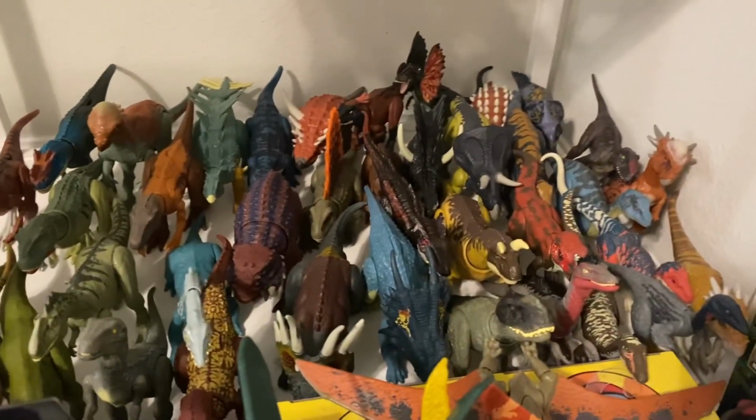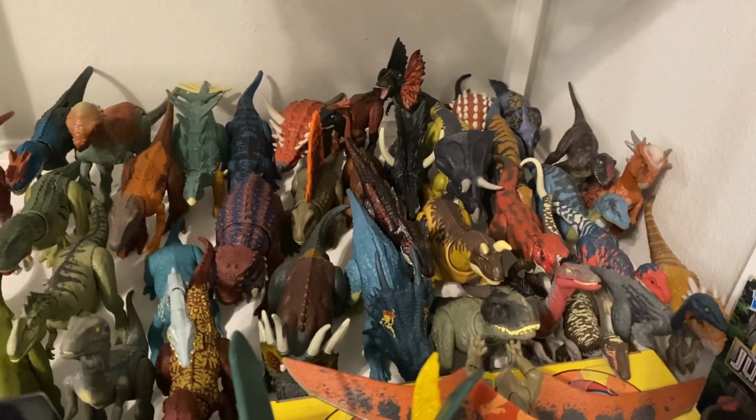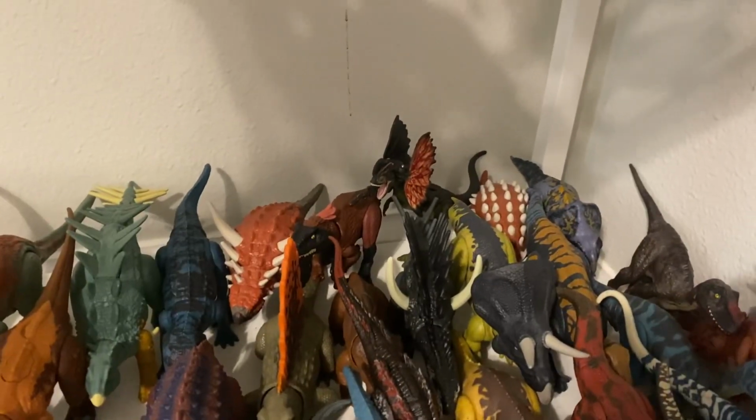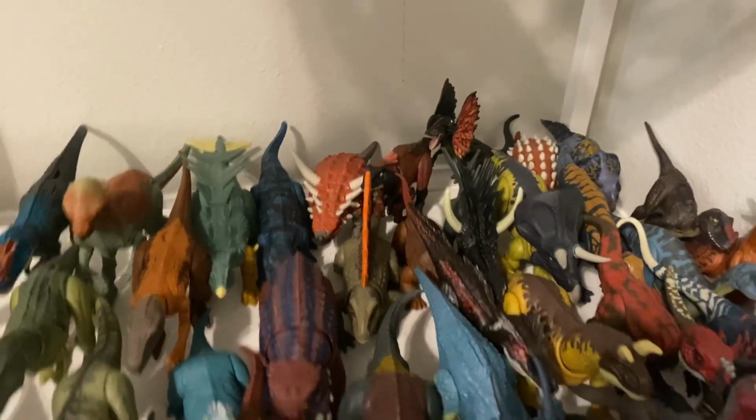And then the rest are all just the basic figures, ones with no articulation, such as the ones that come with the human figures, or the $8 assortments. So there's the Dominion Dilophosaurus, Pyroraptor, Lystrosaurus, and Dimetrodon. All of them came with humans.